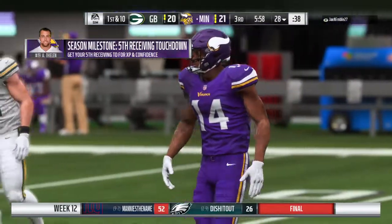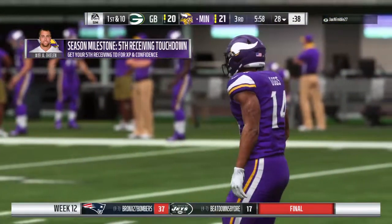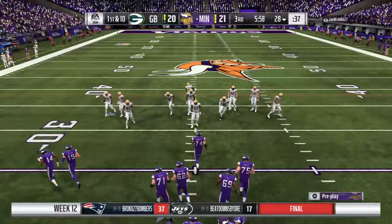We'll call that a punt of 54 yards. Well struck. And the Vikings will take over here, 1st and 10.